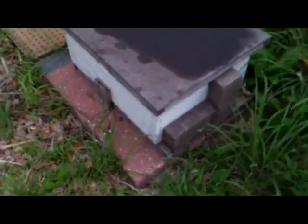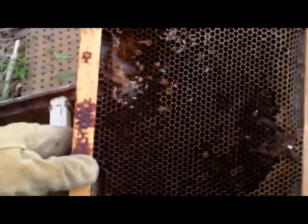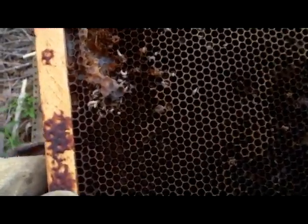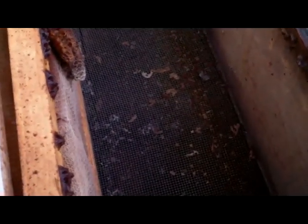I'm gonna double check this one before I move it. I think it's empty, but I'm just gonna find out real quick. Oh no, it's not empty, it's full of roaches. And beetles. So I don't want this kind of pestilence at my new yard.